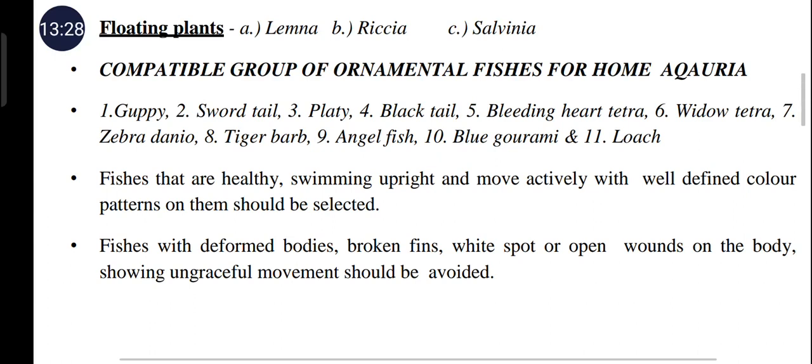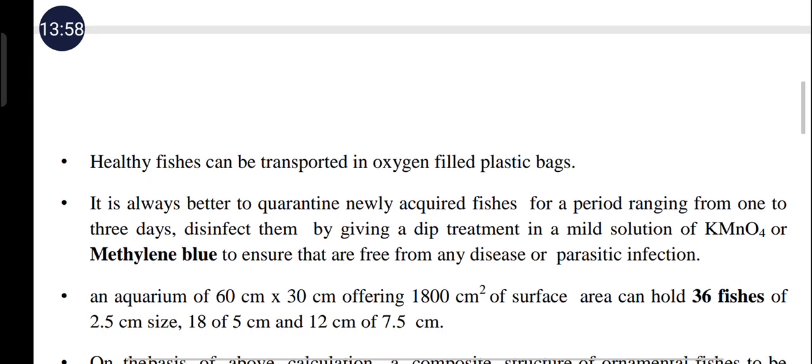Fishes that are healthy, swimming upright, and moving actively with well defined color patterns on them should be selected. Fishes with deformed bodies, broken fins, white spots or open wounds, and the body showing ungraceful movement should be avoided. Healthy fishes can be transported in oxygen filled plastic bags.